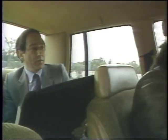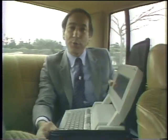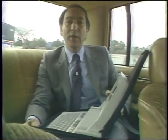1700 West Hillsdale Boulevard. It's pretty hard to turn a business trip into a pleasure trip, but you can make it more productive. With a portable computer, I can check my appointments, work on a script, ship it via modem, even agonize over the show's budget. How good are these portable computers? We'll find out next on the Computer Chronicles.